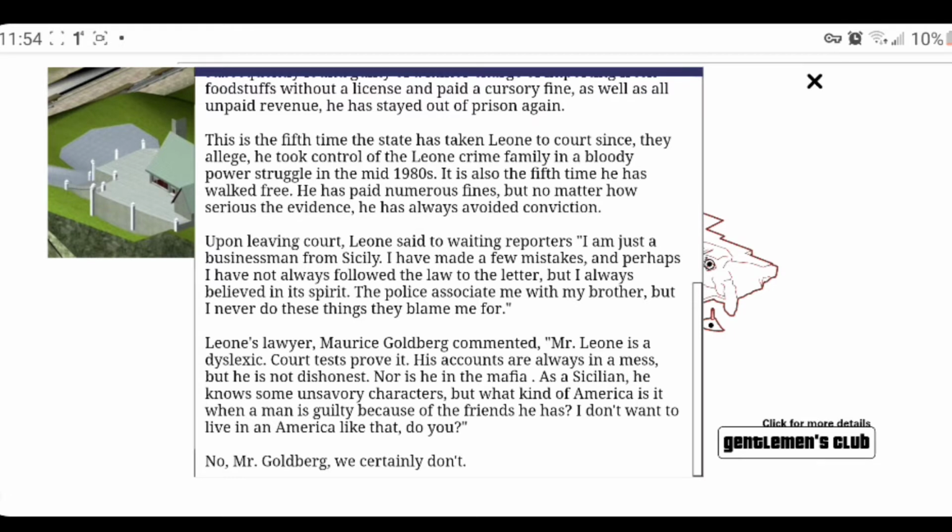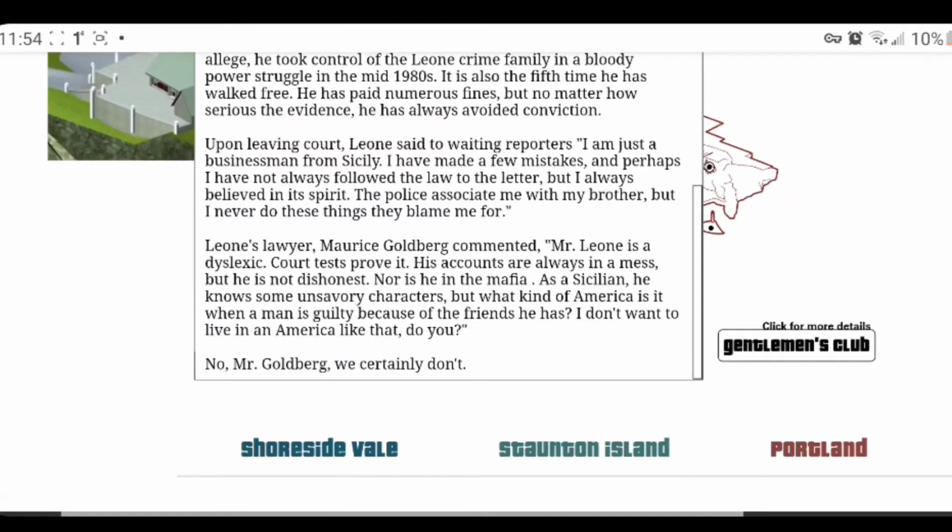Leone's lawyer, Maurice Goldberg, commented, Mr. Leone is a dyslexic. Court tests prove it. His accounts are always in a mess, but he is not dishonest, nor is he in the mafia. As a Sicilian, he knows some unsavory characters, but what kind of America is it when a man is guilty because of the friends he has? I don't want to live in an America like that, do you? No, Mr. Goldberg, we certainly don't.